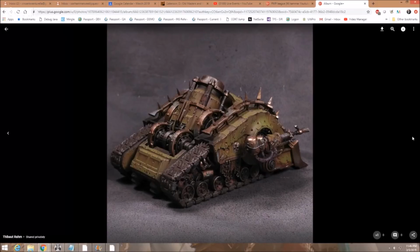The thing that I want to bring people's attention to is all these cogs and the wheels that are going on within the track.